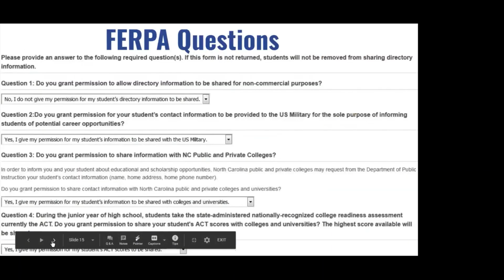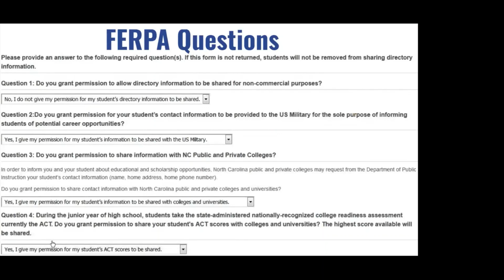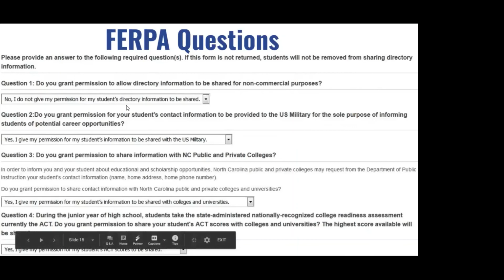Here's an example of what the FERPA questions look like. This slide shows you where you can make your selection, whether you want to give permission or not. You would just choose here on the drop-down menu.